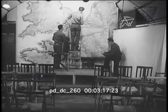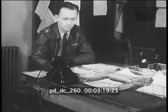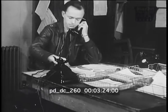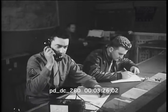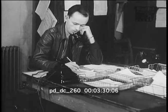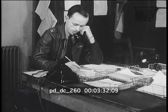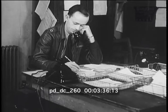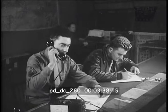In another Nissen hut, a group operations officer reaches for the telephone. Briefing at 13:30 hours. Got it? Briefing at 13:30 hours. Roger. It's a belly tank job, so get 'em on. And the same order goes out to the ops officers of the other squadrons in the 56th Thunderbolt group.